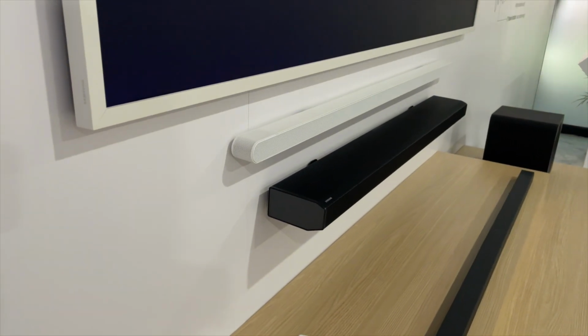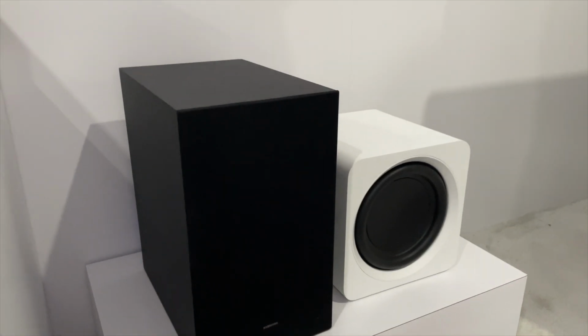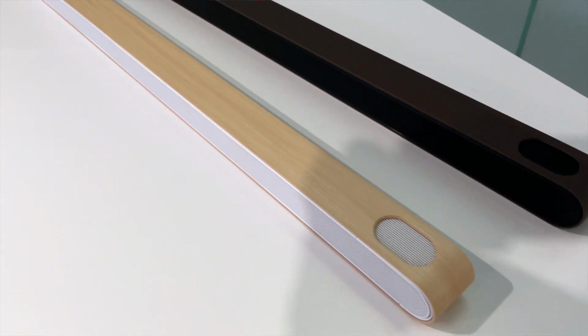Now I want to move over to their improved soundbar, which is remarkably, once again, thinner and longer and sounds better than the previous generation. The sub is also like 30% smaller. And just like the frame, you can customize the outside to match the overall aesthetic of your home.